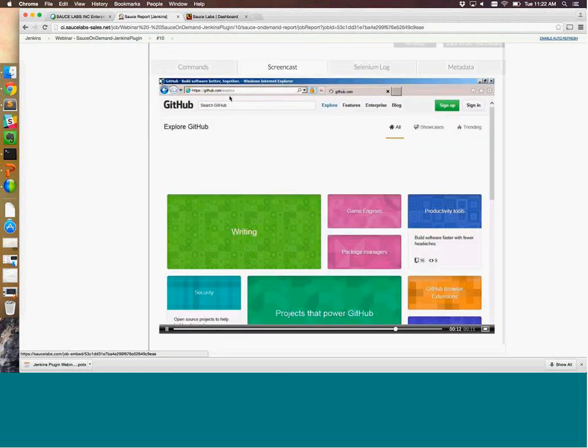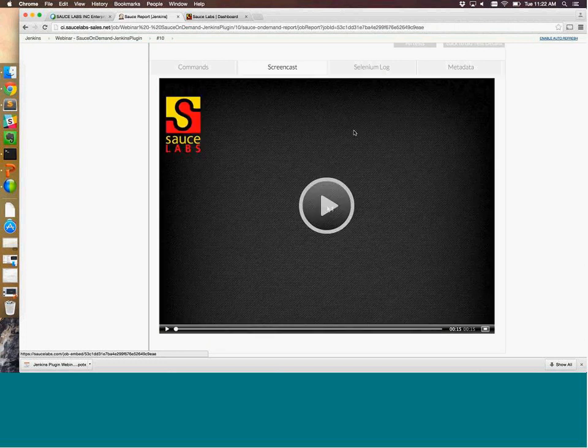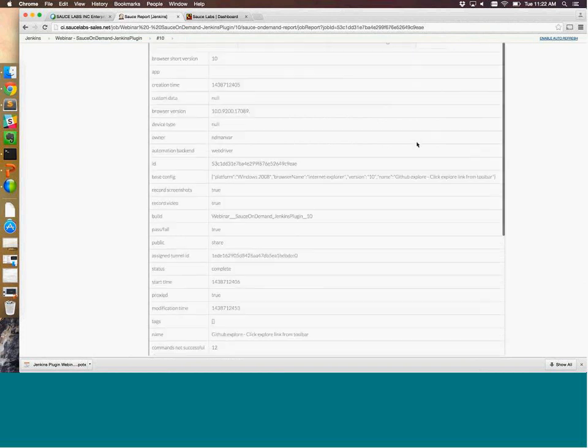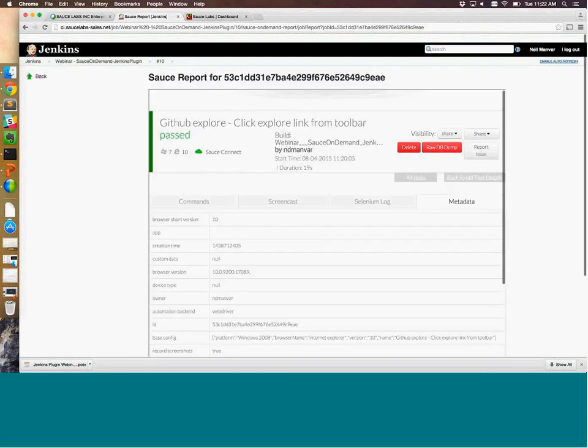Explore. And verify that we were there. So here's the Selenium log, and here's metadata pertinent to that test case.